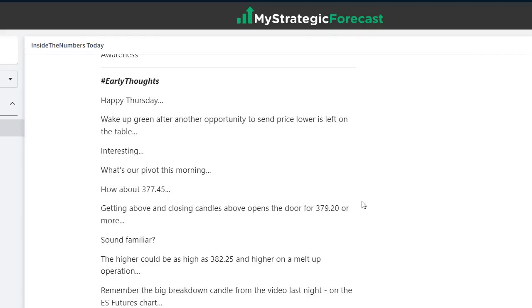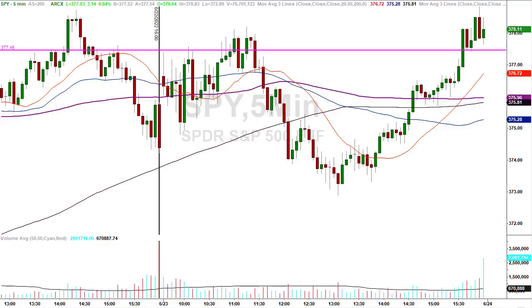What's our pivot this morning? How about 377.45? Right out of the chute, zero dark 30. Getting above, closing candles above, opens the door for 379.20, which we've talked about. And now on to the chart, 5-minute SPY chart.